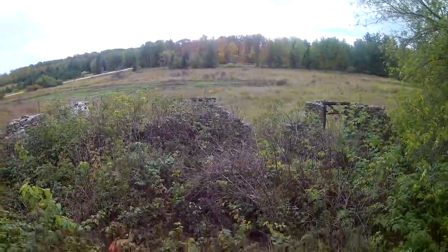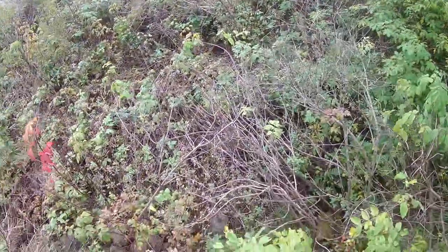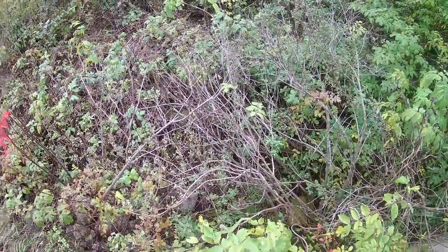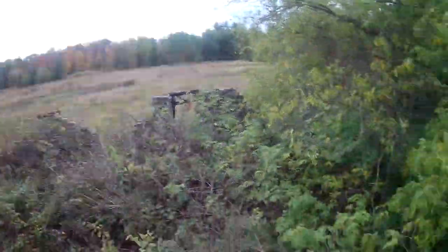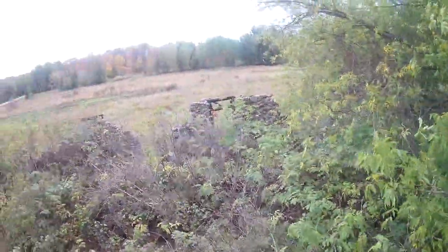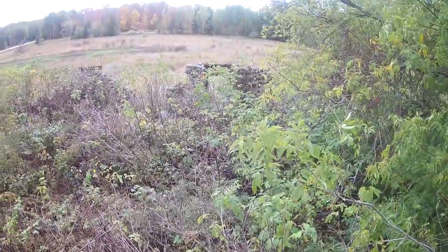And so this is probably pretty old here, but this backside has concrete, so it's poured in layers though, you know, so it could be from 1900 possibly. I'm gonna go around that other side and look at the front door.